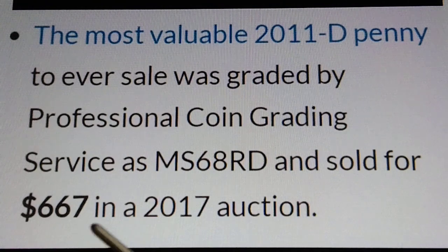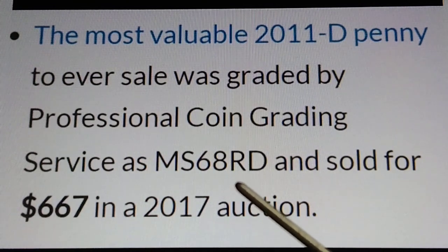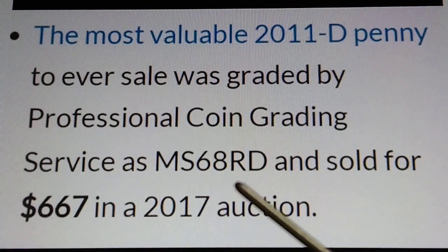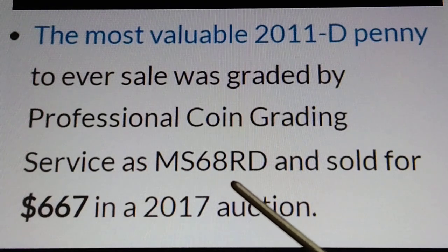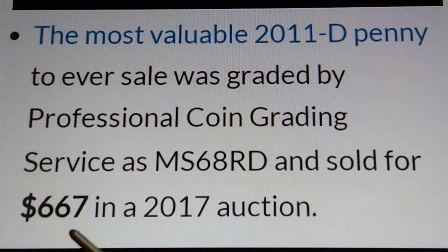So, if you find, or if you have, or if you get the MS69 or the MS70, that is worth more than $1,000. Okay, that's the information. If you have, or if you get, or if you find the MS69 or the MS70, that is worth more than $1,000.